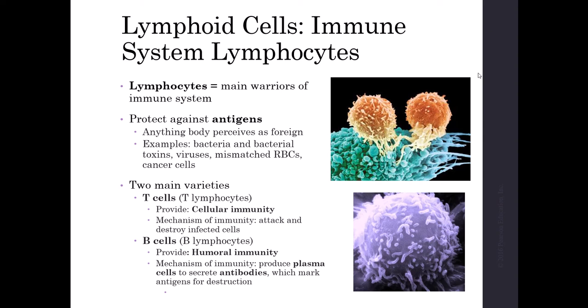We have two main varieties of lymphocytes. We have T cells and B cells. T cells provide what we call cellular immunity, because the T cells themselves can actually go and attack something that is potentially damaging to us. Some sort of infected cell can actually be attacked by a T cell.